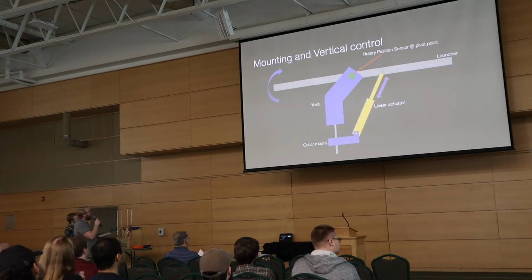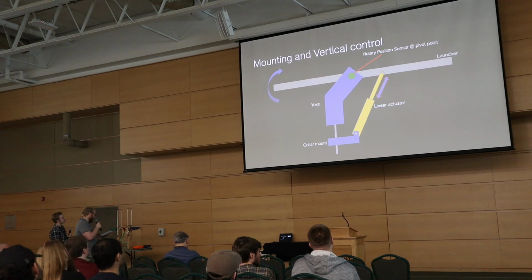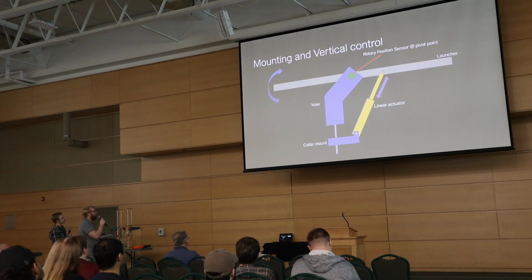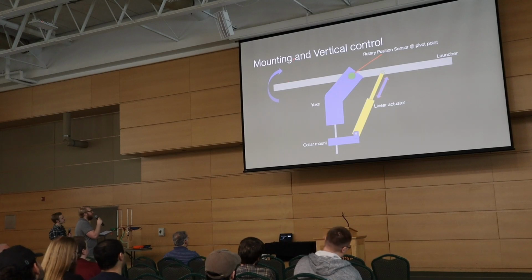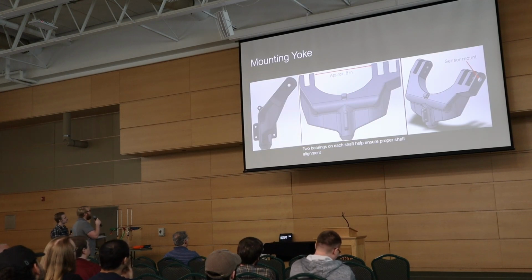So here's a little diagram of the vertical control. So the linear actuator just moves up and down and moves the launcher 0 to 90. And there's an offset yoke. And it rotates around that.